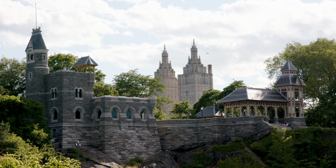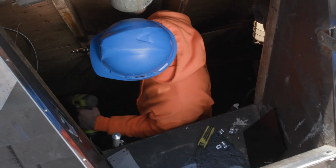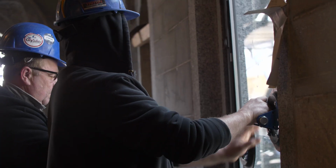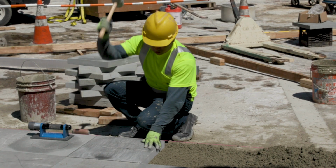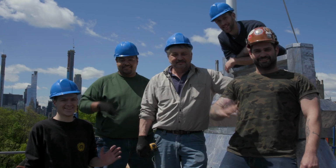A lot of love has been put into this restoration project from all the craftspeople who have worked on this: electricians, masons, carpentry workers. We really love this building, and the work that we have done here is really going to help sustain this for future generations.